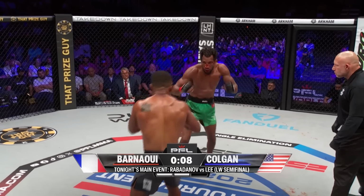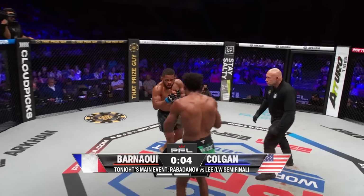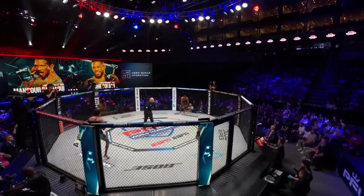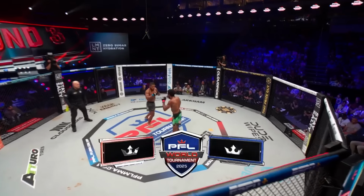Last 10 seconds of round 2. Showcase bout in the lightweight division. And the Matador, good right hand again, pushes Barnoui back. So according to the AI scores, Colgan's up 2 rounds to none.